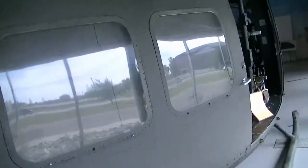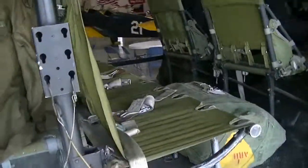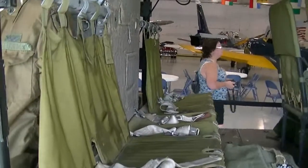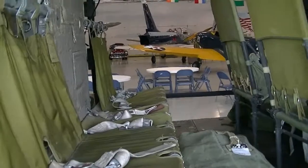Full Huey, not just the cockpit. Hard to believe they could carry so many men in these things. 7, 8, 9, 10, 11, 13 seats.